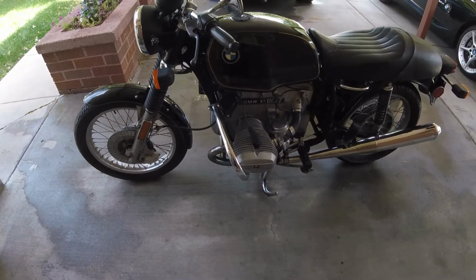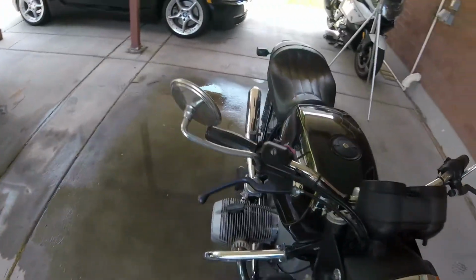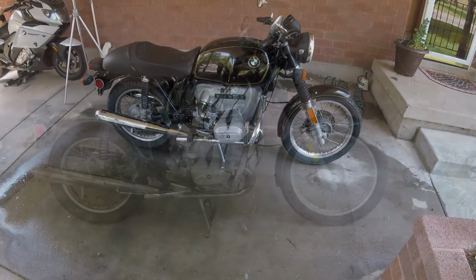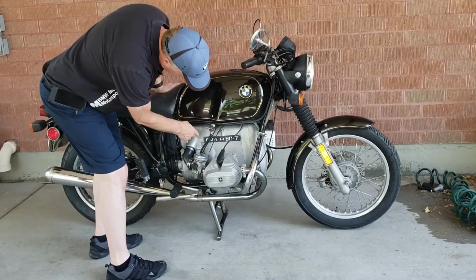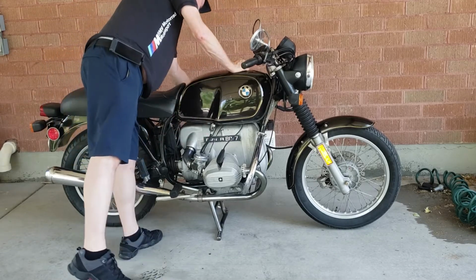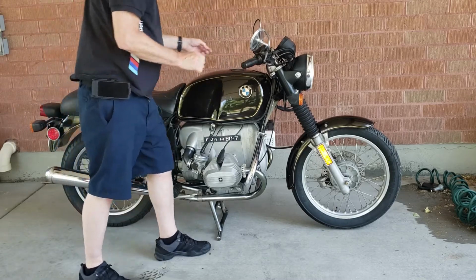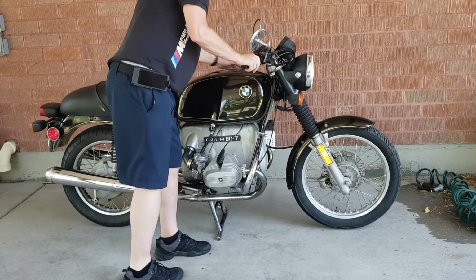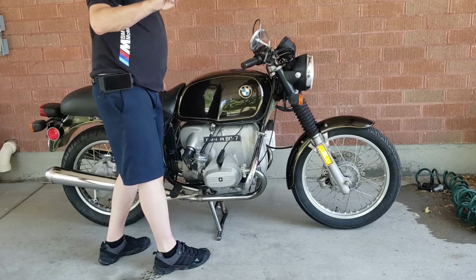Now, the next step is going to be to charge the battery, put a little fuel in it, and see if it runs. So let's find out. There's a petcock on each side. We're going to put those onto reserve, which will let any remaining fuel into the carbs. Turn the key on. Make sure the choke is engaged. Cross our fingers.